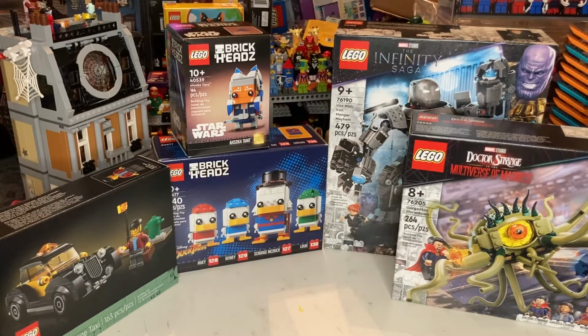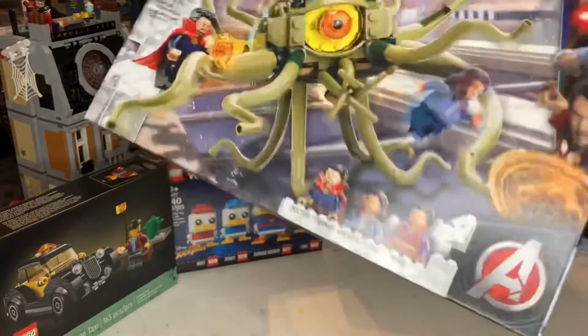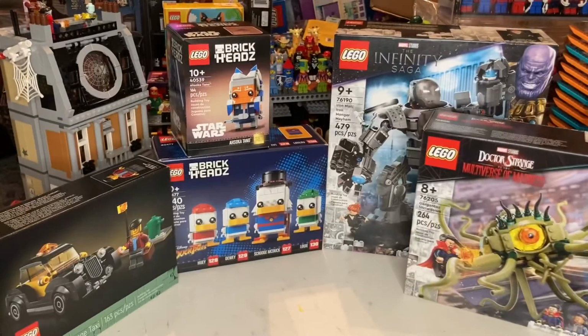Because I don't even think the minifigs are exclusive, except for the new Falcon. But, you know, it's getting to that point now where, do I really want to buy sets just for the figs? I mean, do I? But I do want to get the other one, and that one was out of stock, so I wasn't able to get that one. So that is why I ended up with the two Brickheads.